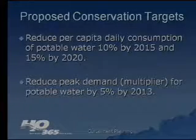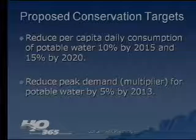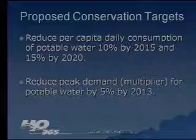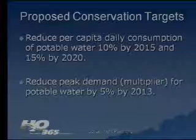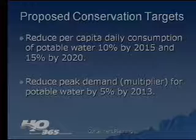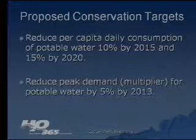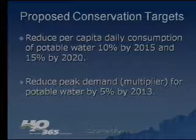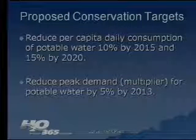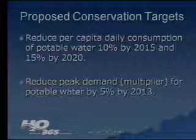The first thing that this plan does is set forth some targets for how much we are going to reduce our water use. We've set 2 different kinds of targets. The first is to reduce the amount of water consumed per person, not our overall use, because that's going to grow as the number of people and the amount of industry in the area does. But we can reduce the amount used per person by conservation efforts. In the next 7 years, we want to cut that by 10%, and in 5 more years beyond that, reduce it another 5%.